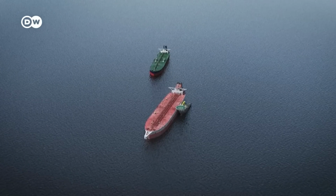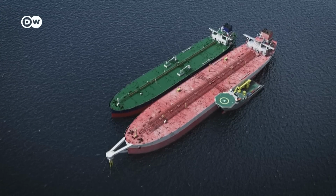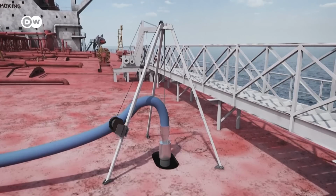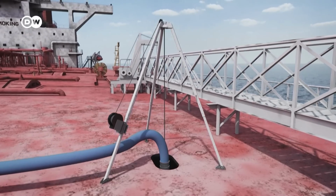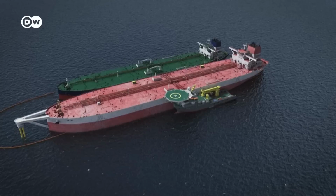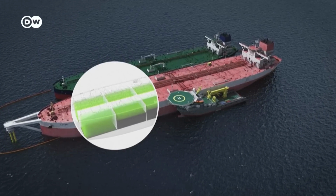This animation shows the plan. The Nautica moves in close and docks with the Safer. Engineers board and gain access to its tanks. They lower pumps and then transfer the oil to the Nautica. Once it's empty, the tanker will be towed away to be scrapped.